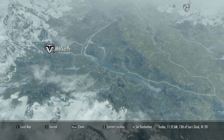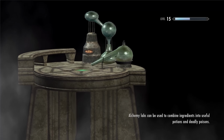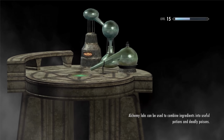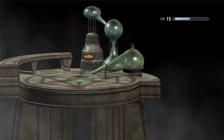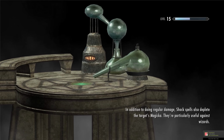So let's fast travel to Markarth. And we shall see what we shall see. At least, we will be on an adventure out in the country, and whatever we come upon, we shall stop and investigate. That's what I like to do. You know that. Come on, screen, change.